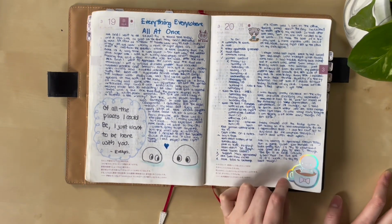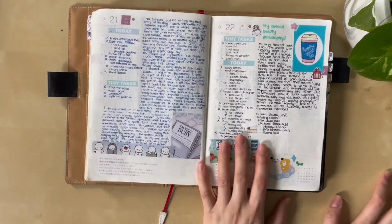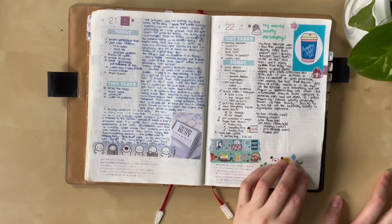And this is just a big page of writing. I'm not gonna read this. I'm not reading that either.